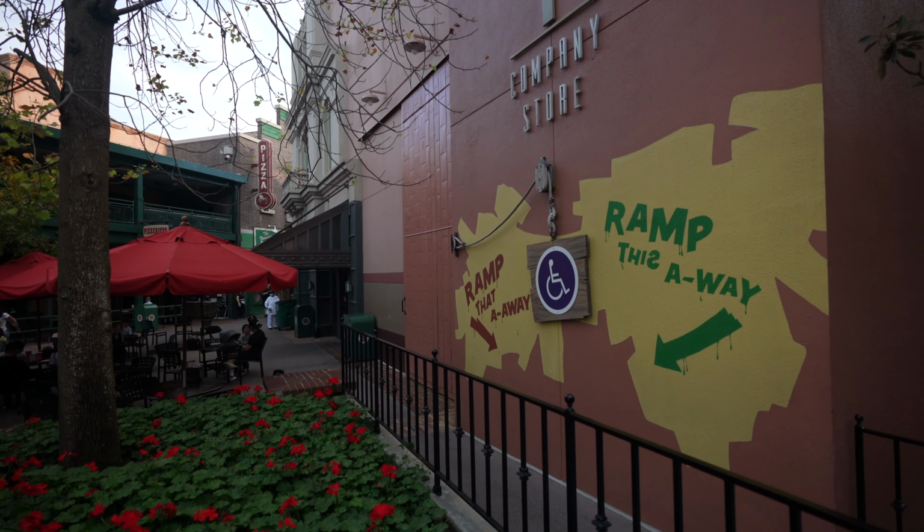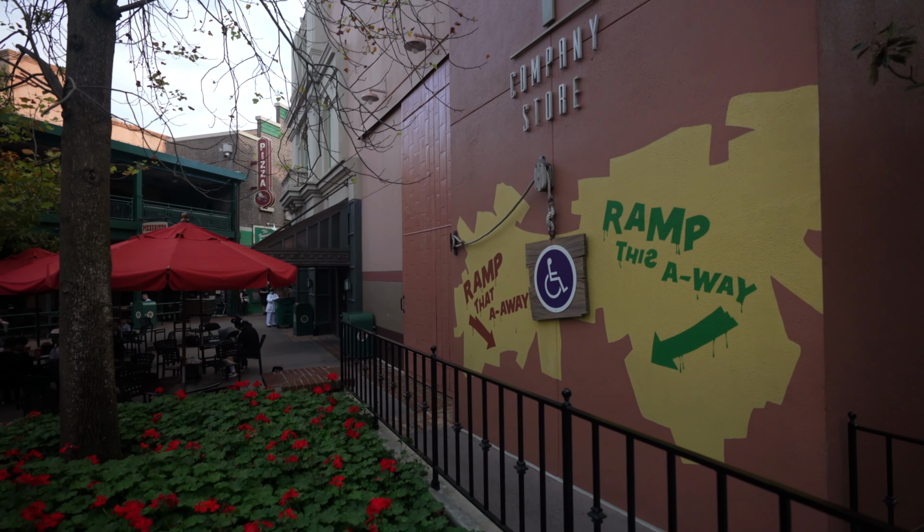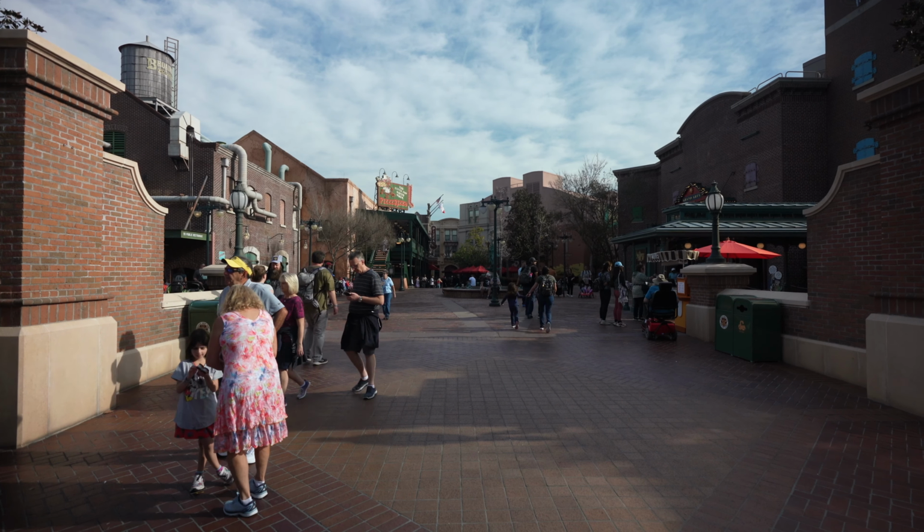The last time I was down here, the Muppet store was still not open. I don't know if it's open, so we're gonna take a walk around and see if that's open while we talk about all the other restaurants and places to get a snack.